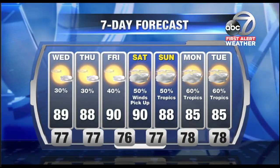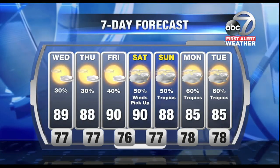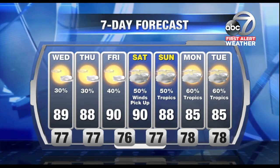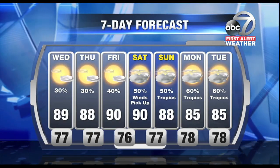We look for about a 30 to 40% chance of showers over the next several days. Then as we head into the weekend, the winds start picking up most likely on Saturday, and then on Sunday, Monday, and Tuesday. Of course, all highly dependent on the eventual track of Irma.